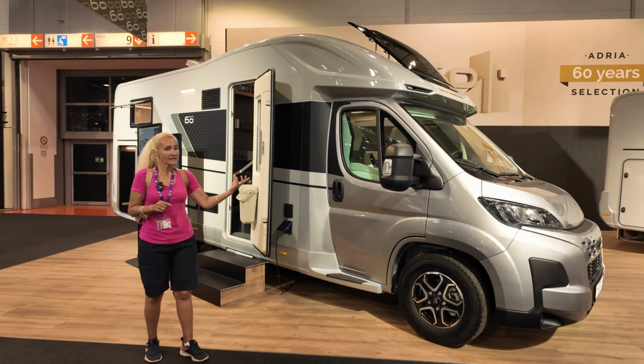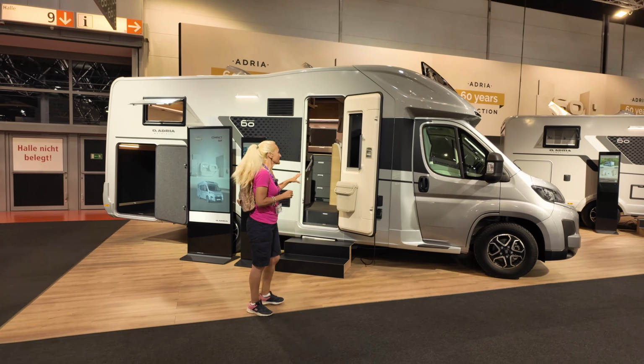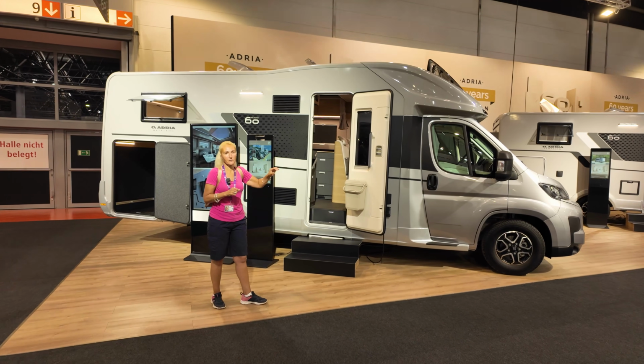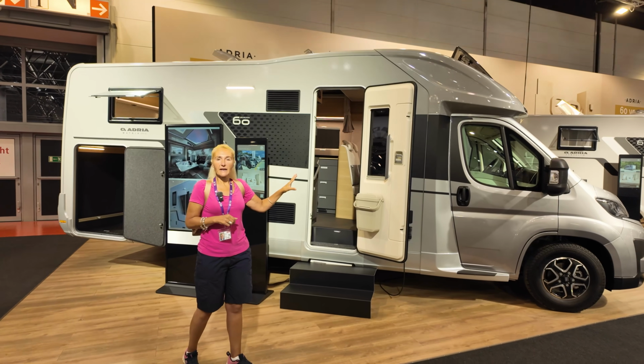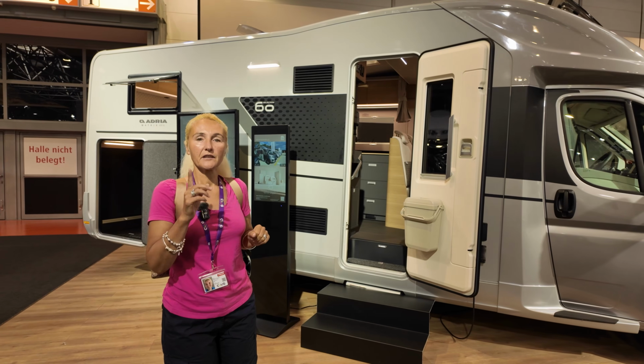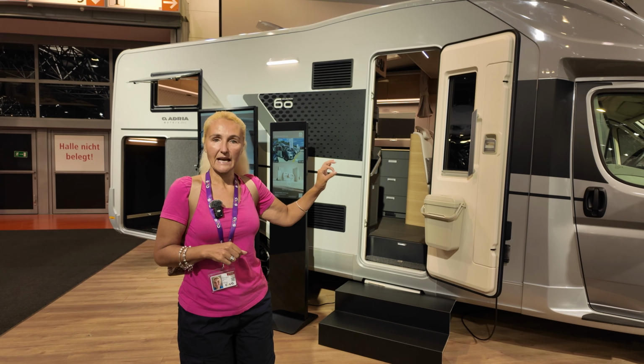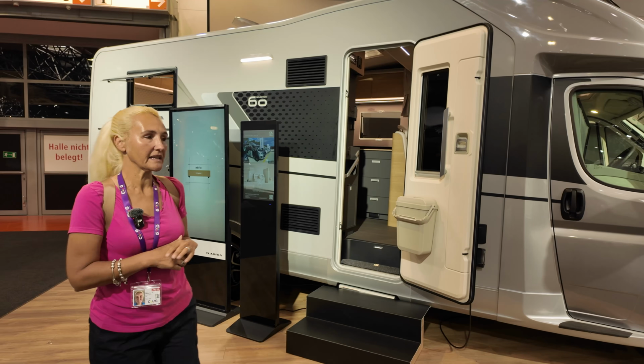Right, let's make a start and dive in because I'm excited to show you the 60th anniversary model. This is really well priced, you're getting plenty of equipment and it's a good looking motorhome too. So let's find out about this 60th anniversary edition. It's going to be available on Matrix and Coral. This is the Matrix we're going to look at. There's going to be one layout on Matrix and this is it. This is the SL. On Coral it's DL and we'll see that as we go.